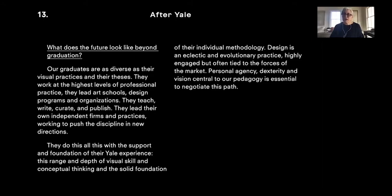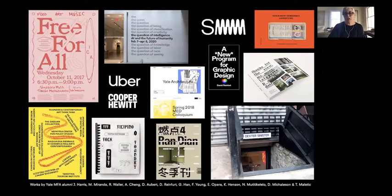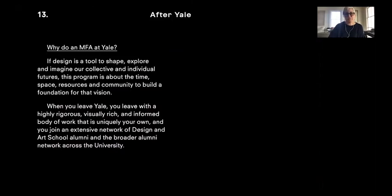And the fact is that design in its most conventional form is often very tied to the market, and it's hard to navigate a course in that context. So we feel so strongly that this cultivation of personal agency, of a methodology and vision that's central to the pedagogy, is really important to negotiating this next step. So again, our graduates have worked all over, in all different capacities, all different types of visual styles, in scales, in all different types of disciplines.